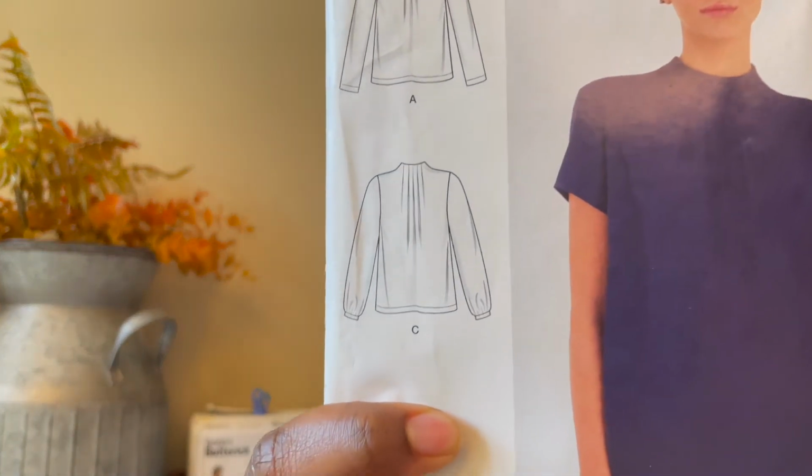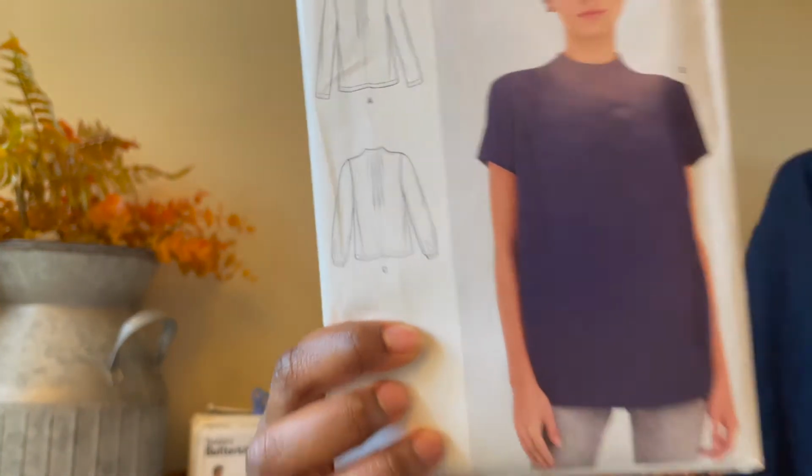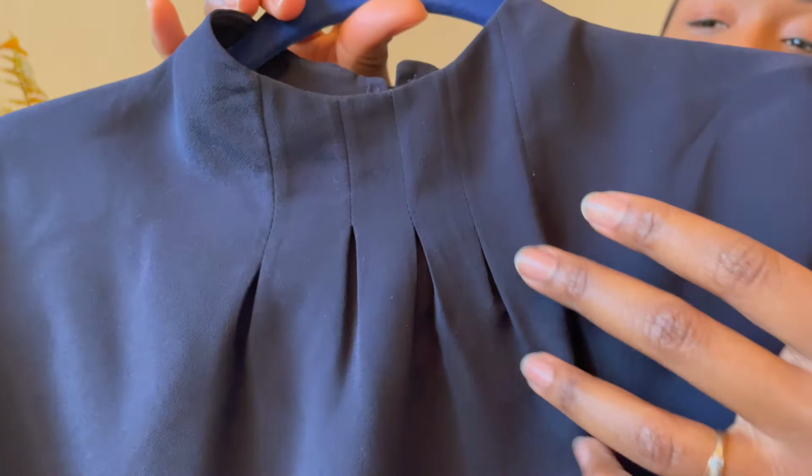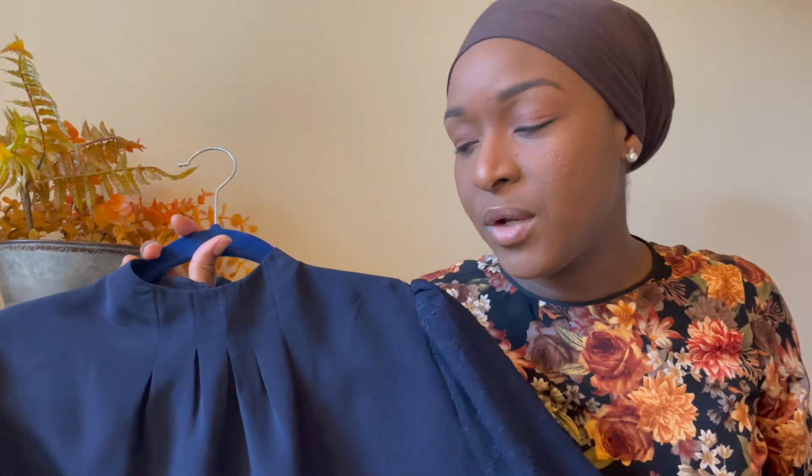I also made mine out of a navy fabric that I picked up at G Street. I actually used 2 different fabrics. I really love the pin tuck sort of detail at the front. I will be honest with you guys, I was being a little cheeky, okay?